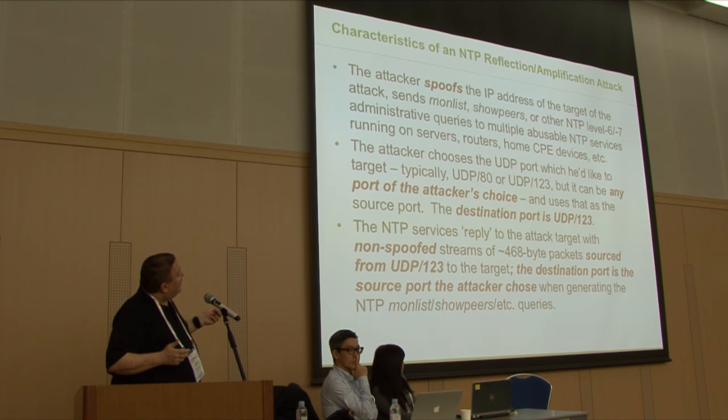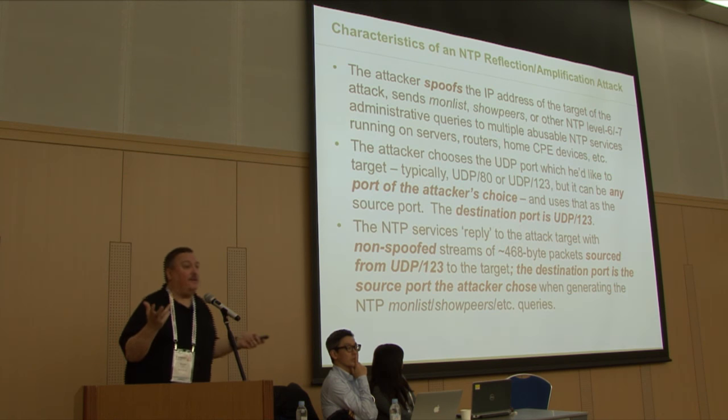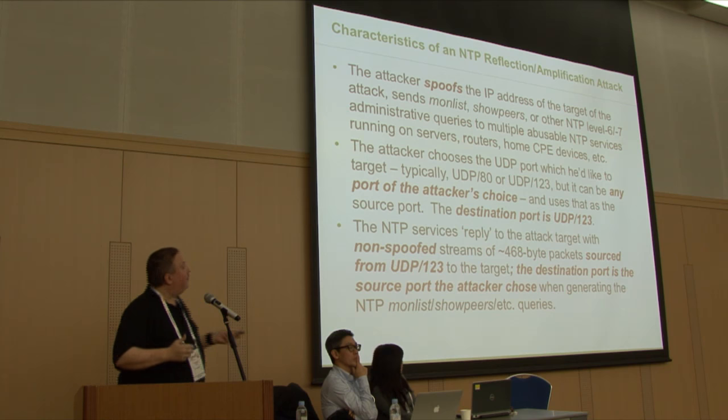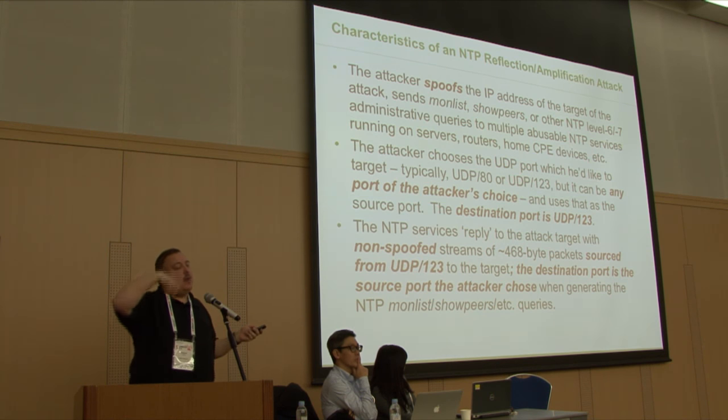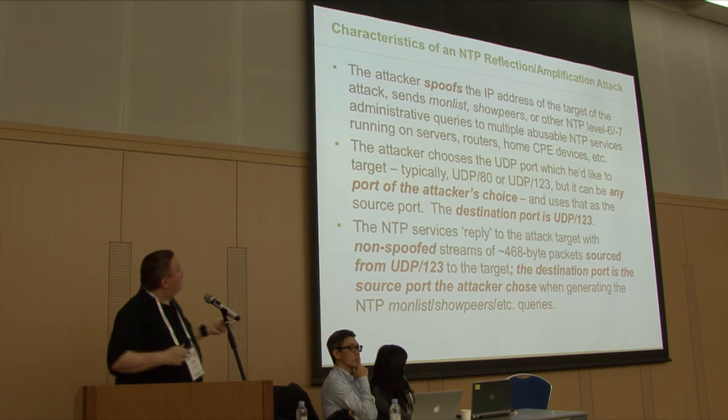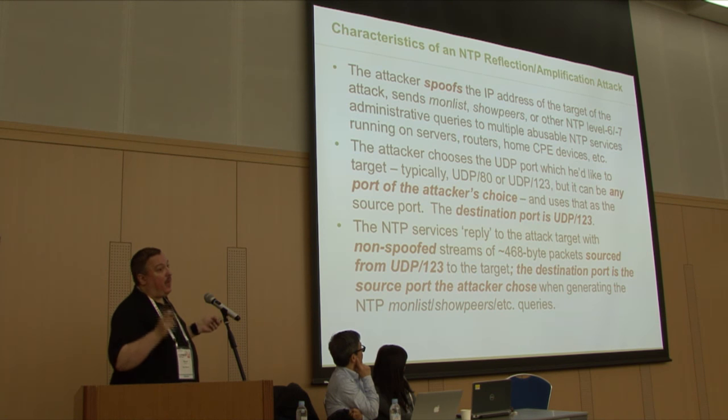And so the attacker can send a small packet, like a 50-byte packet, plus layer 2 overhead, and then he can get multiple monlist replies back. And remember, he is spoofing the IP address of the target. That's how the attack works.